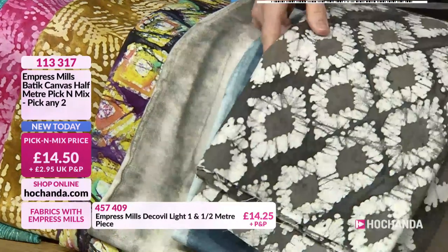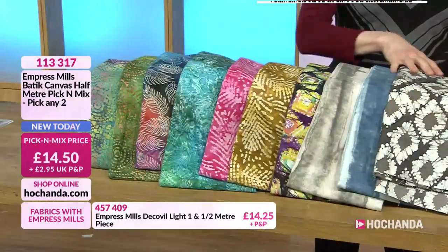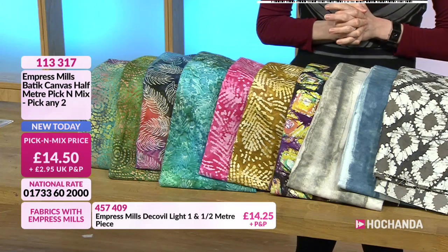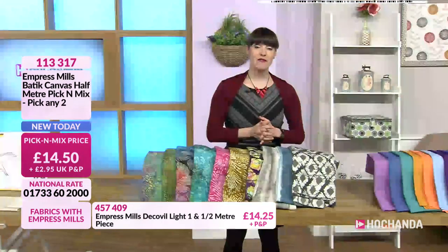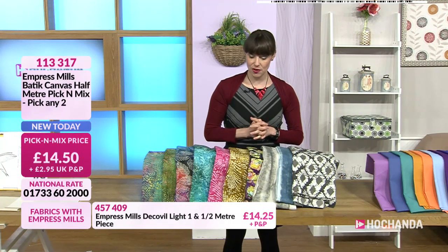And then back to design number 10, because Jack has kindly folded it for me. Each option, oh no, what am I talking about? It's a pick and mix, isn't it? You pick any two for £14.50. 113317 is your item number.